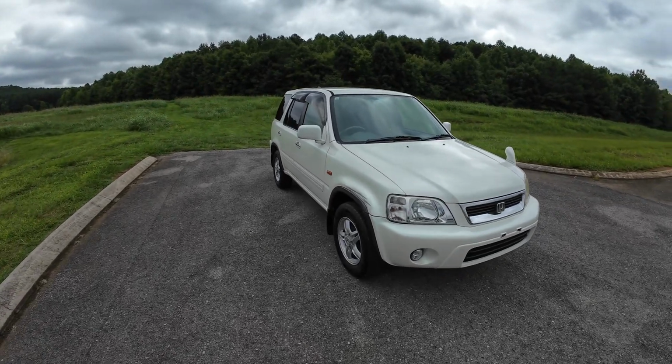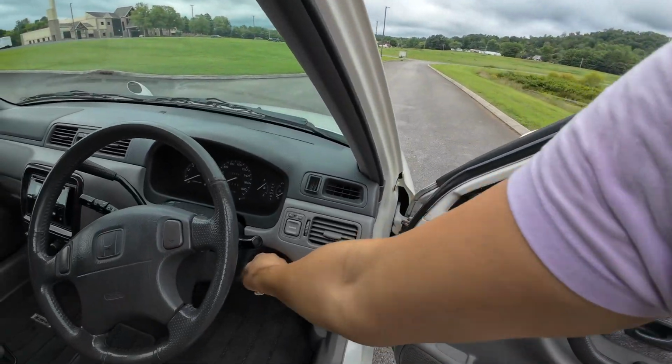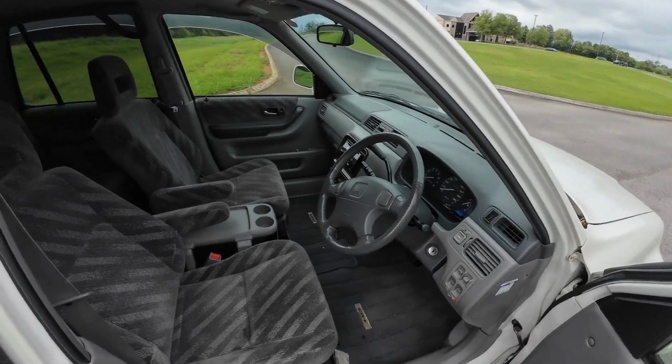We are going to go ahead and take a look at the interior of the vehicle. I do want to point out really quick that to open the trunk, you are going to have to push this, lift the window, and then open the door.